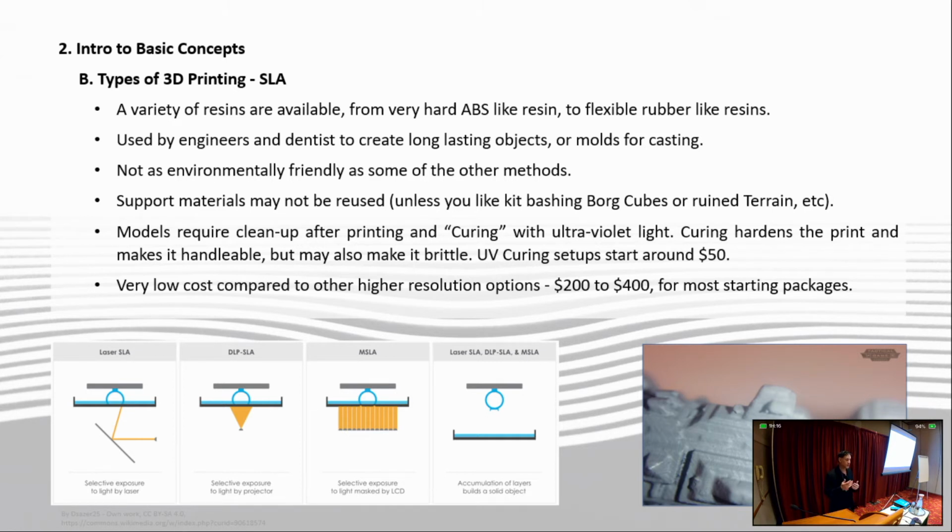ABS resin and other specialty resins tend to smell or off-gas a little more than the basic resins. And if you're the kind of person that works in your print room, if you have an office set up with a printer next to you, that might get to be a little bit of a problem. So if you are going to print with these more specialized resins, you want to keep that in mind and maybe do a little research on what it's made out of and how that might affect you if you're sensitive to fumes and that type of thing.